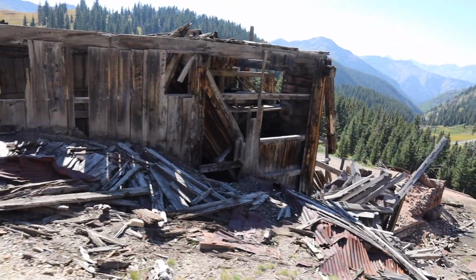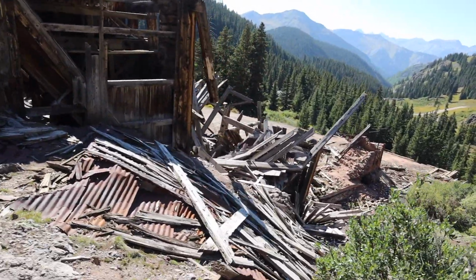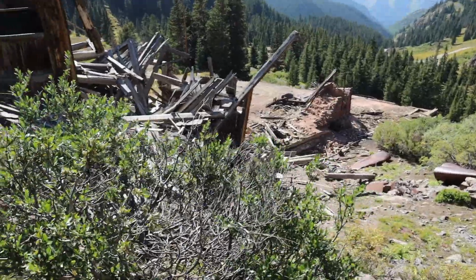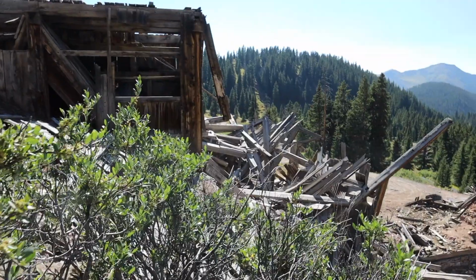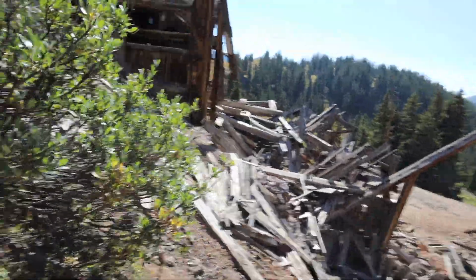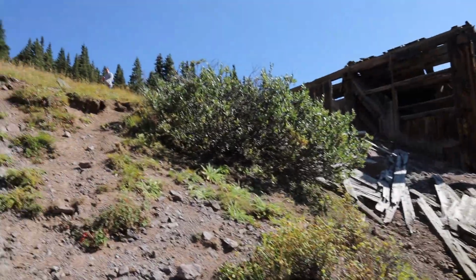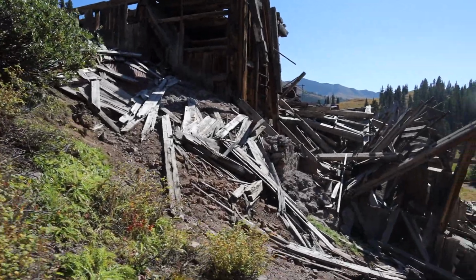Not sure what this is. It's on a bypass for Engineer. Main pass is a little up there. There's an outhouse that overlooks this. Not really sure what took it out. It looks like an avalanche, but there's a lot of live trees up above it. It's kind of interesting to see what this is.